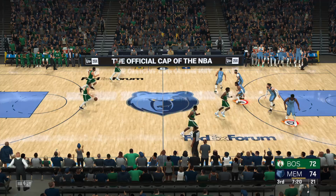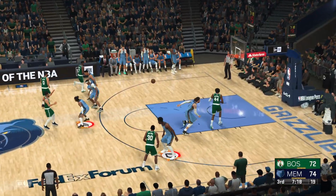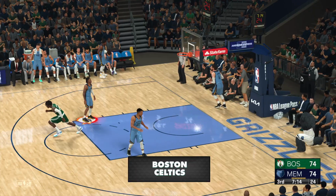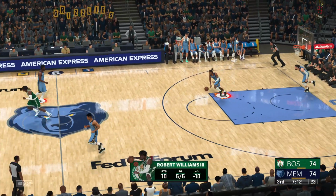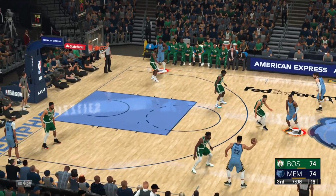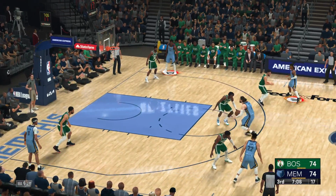Every time they get scored on during this run, it's come from inside the paint. And it's Williams finishing it off. Great game for him. Double-double now, 10 points and 12 rebounds. Here's Morant after the basket by Boston.